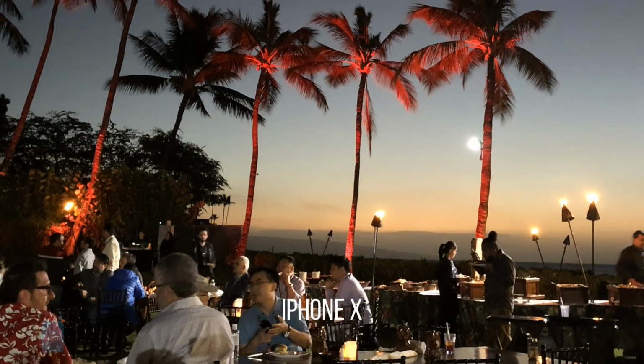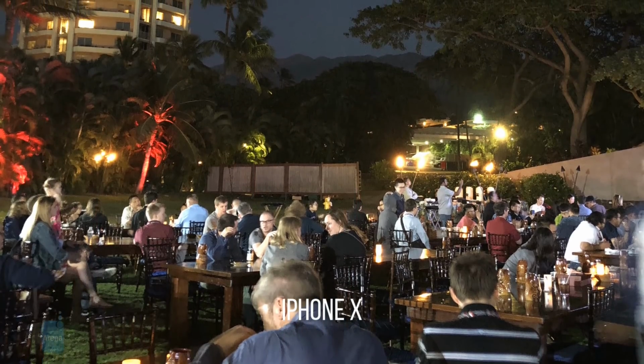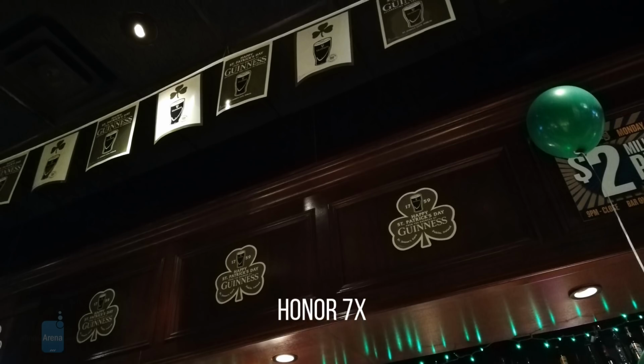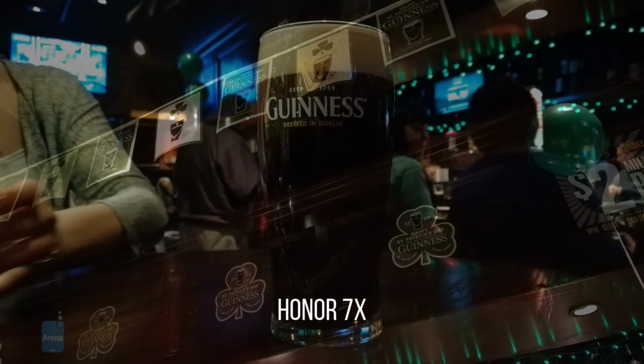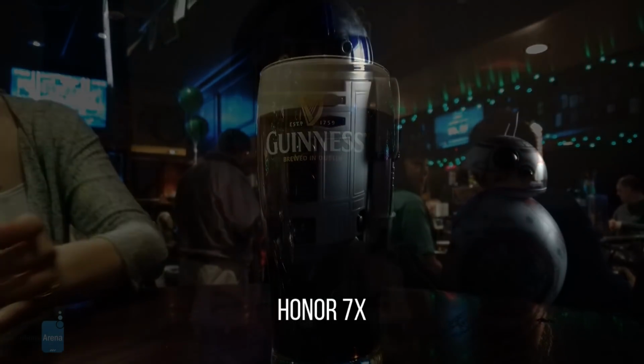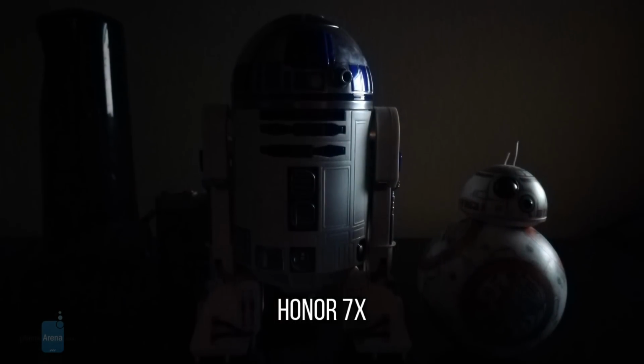Where we see the greatest advantage for the iPhone X is when we're snapping photos under low light situations. Even though the iPhone X's performance also diminishes, it's not nearly as bad as the Honor 7X. While some users are very adamant of how their photos come out, the Honor 7X's quality is by and large still passable given its pricing, especially for social media sharing.